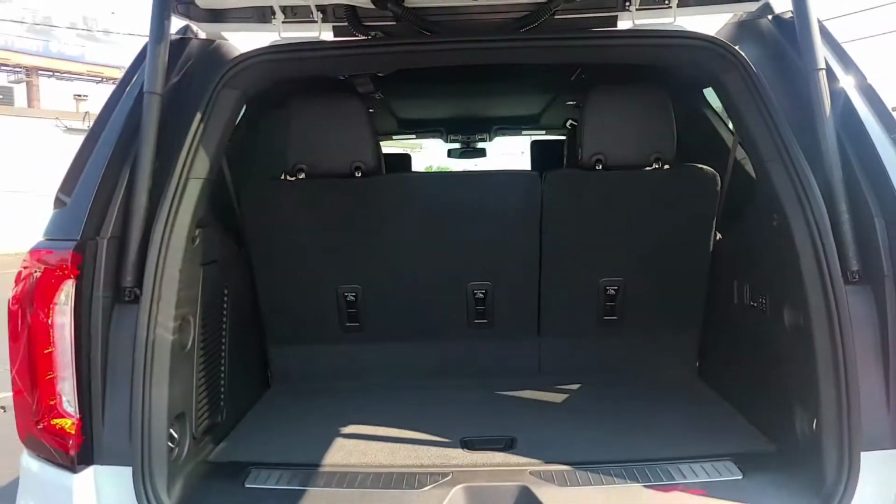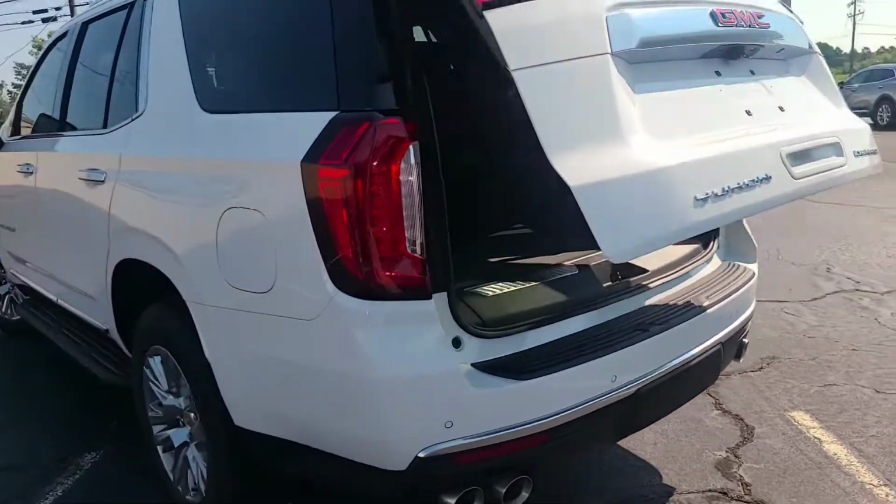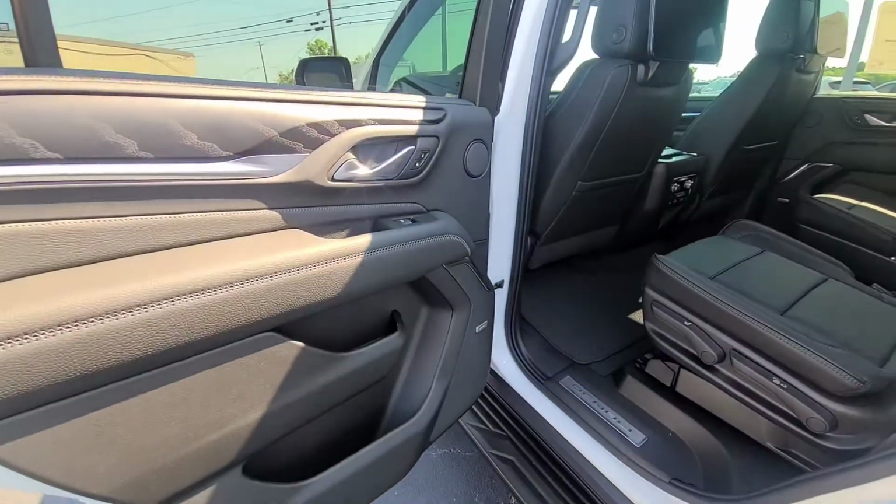And we'll close this up. All right, let's head into the second row of this car. You can see those tail lights. Okay. Climbing into the second row of the Yukon Denali.